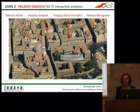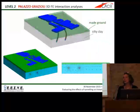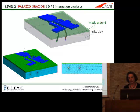So we created a very large finite element mesh that was including all the equivalent solids that represented those buildings with their weight and their stiffness, and all these buildings were identified by this procedure of minimizing the difference of the node reactions to a given perturbation. They were all inserted into the mesh, and then the tunnels were excavated with that step-by-step procedure with their true alignment, with a big curve and a varying elevation.